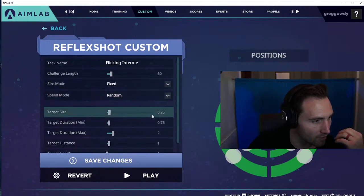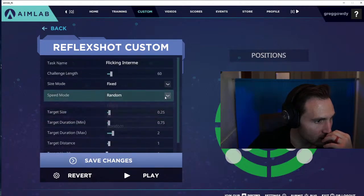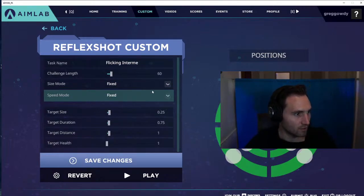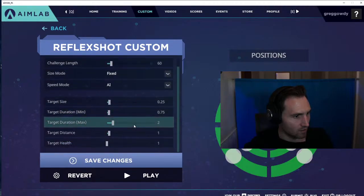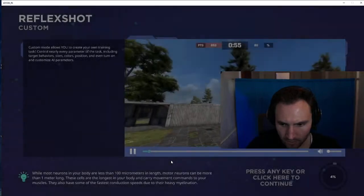Okay, so size mode is fixed. How do I get it to speed mode random? That's what I need. I need this fixed. How do I get this to be faster then? That's what I needed. I don't know. Still learning how to create this, so I'm gonna figure it out.